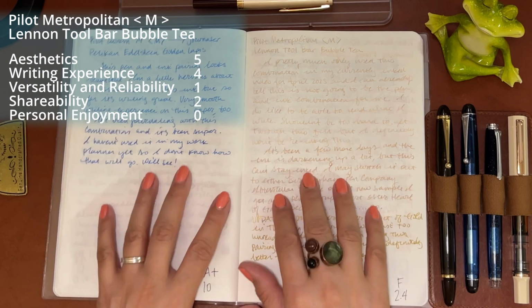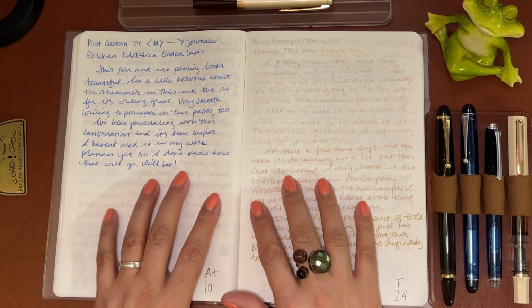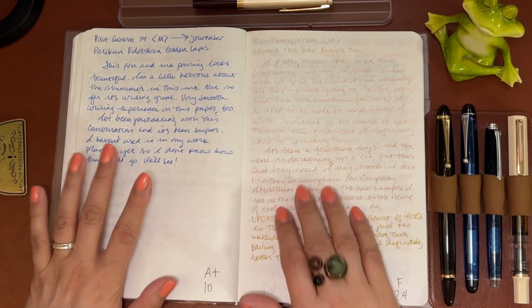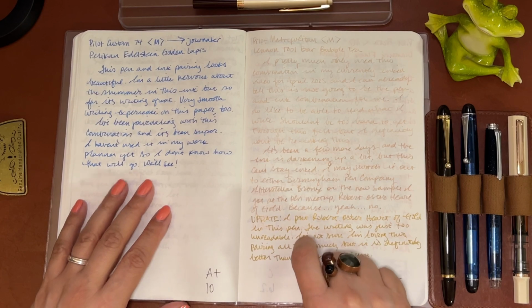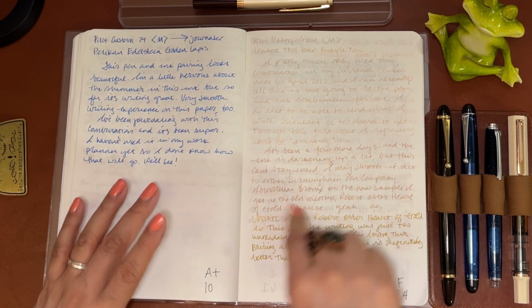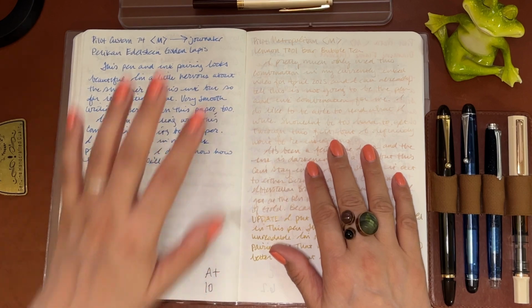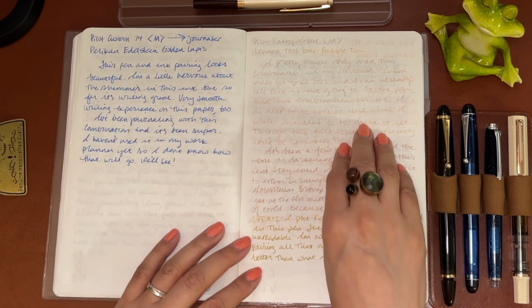That's probably the first time I've ever given any pen and ink pairing a 0 in any of these categories that I'm measuring. And it got an average score of 2.4, like I said, with an F. This was the worst dud, not only of this lineup, but maybe all time ever in life. So I will not be reusing that original pairing.